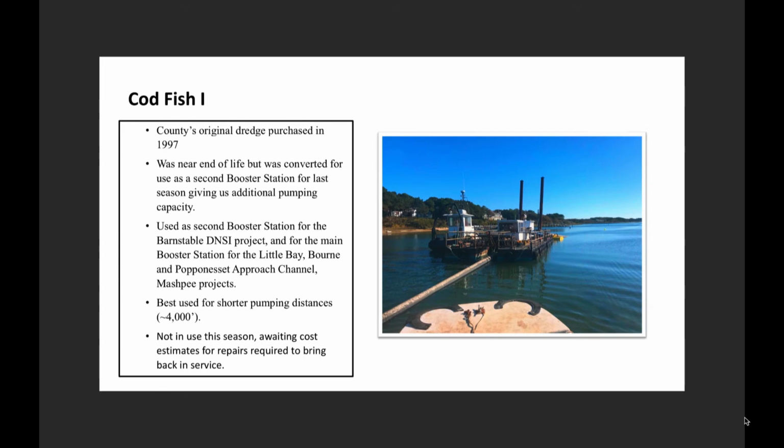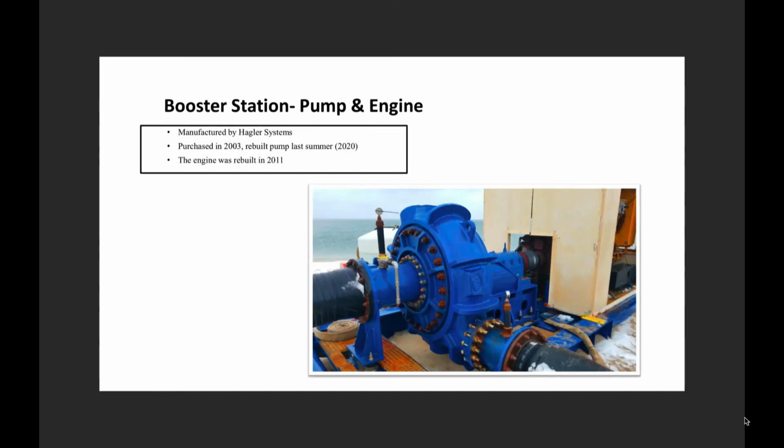Next. So there's this big thing called a booster that you have to have, when I mentioned that. It sits there next to a big Caterpillar engine, so we have one of these as well. And this sits on a barge or sits on the beach, one or the other. When we do the Bass River job, it'll sit on the beach in one of the locations that the town has for us. And again, it's needed because you need to pump long distance.